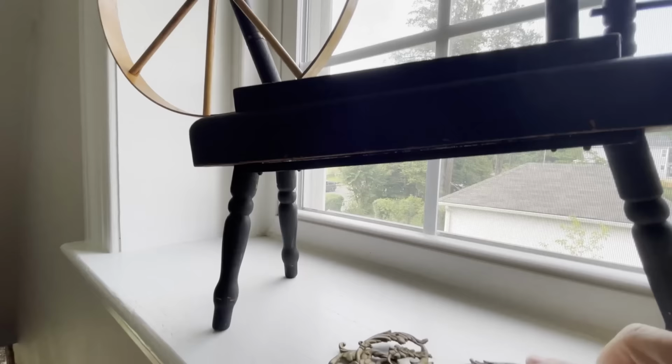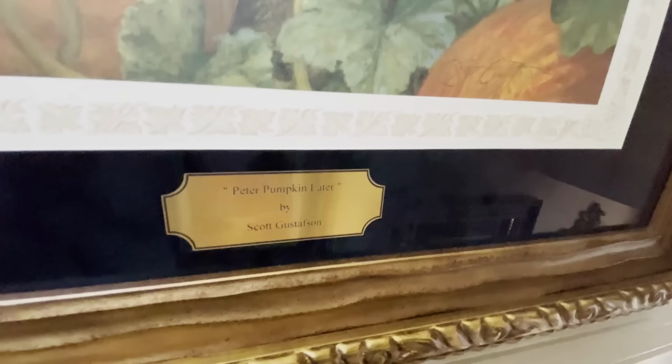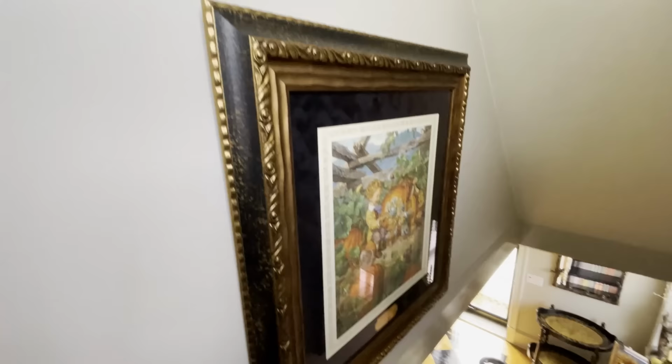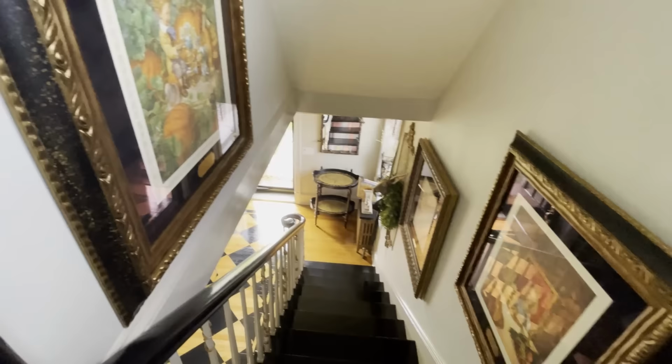Here we have Peter, Pumpkin Eater. Now all of this artwork was framed at Hobby Lobby. And this is actually two frames that were placed together. I just wanted a little bit more. I didn't just want one single frame.